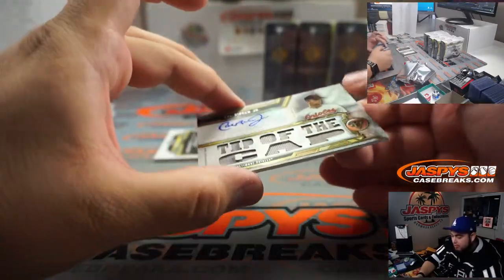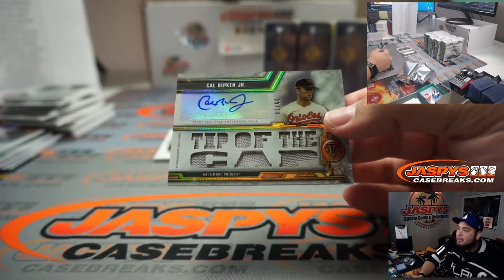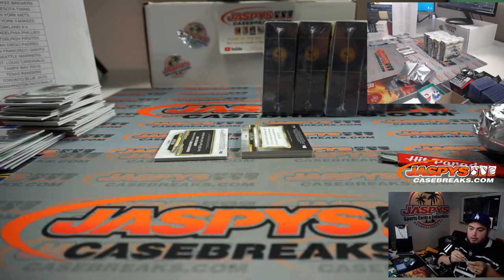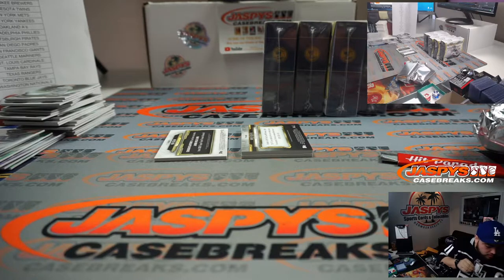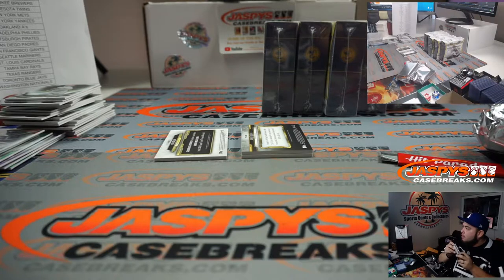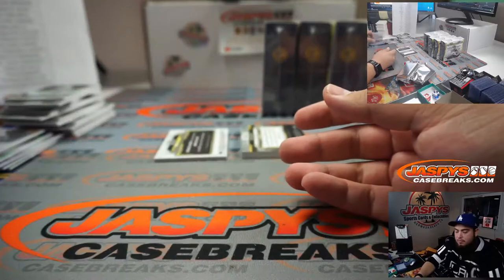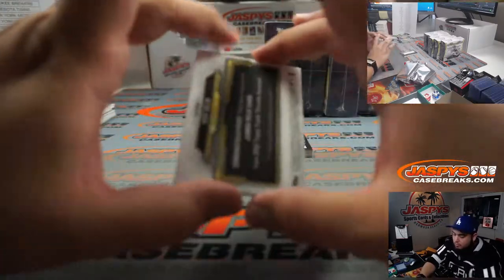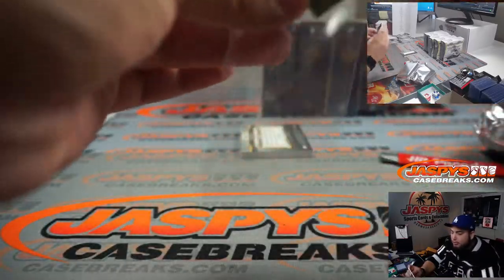Cal Ripken Jr., 9 out of 18. A little triple relic and tip of the cap and autograph. Orioles, that's spot 9. We're just going to Matt L. Nick Solak, 9 out of 18 for the Texas Rangers.